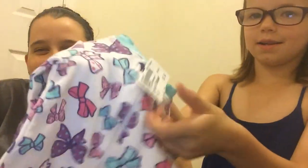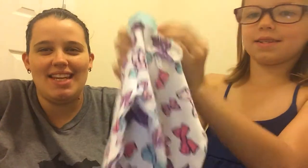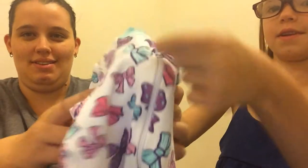This one is like elephants and flowers. And it has that mint and the pink. With footies. All zippers. And that one is a bunch of bows with some purples and teals, pinks. You don't have to show them the tag. Just hold it up. With footies, it has feet. Yeah, zippers. Yeah, the zippers are my favorite. So that's cute. I'm going to show them.